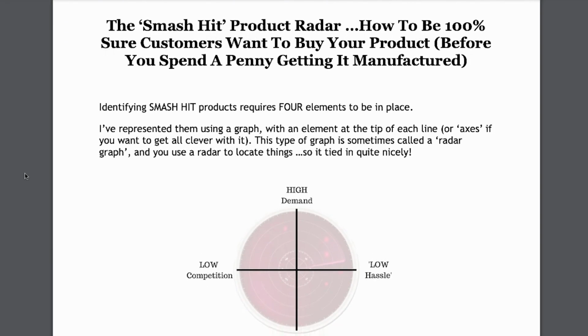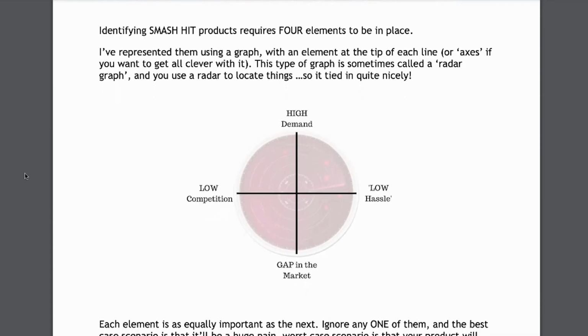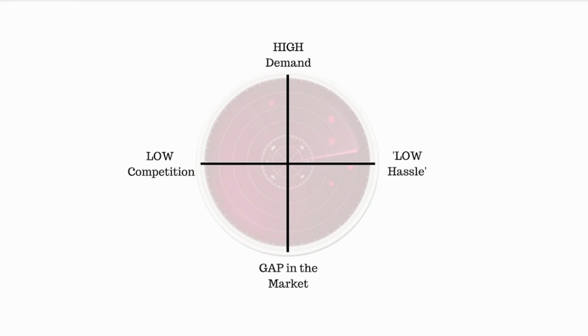So the Smash Hit Product Radar has 4 elements. Element number 1 is high demand. Number 2 is low competition. Number 3 is low hassle. Number 4 is a gap in the marketplace. Okay, so let's go through each one of these elements and I'll explain to you exactly what we're looking for in a product on Amazon.